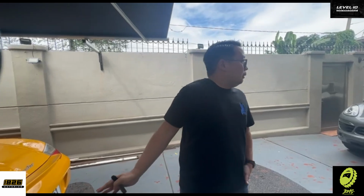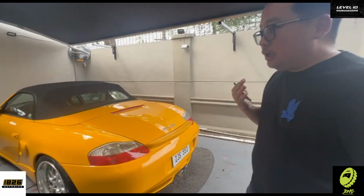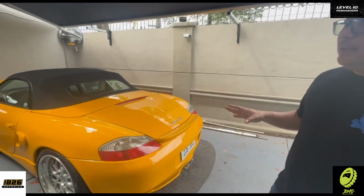Because what Toyota did was they helped Porsche with the system to do what do you call this? The production line. Production line, all right. They did, and then the 996 came out. Then eventually Porsche already had enough capital revenue again to survive.